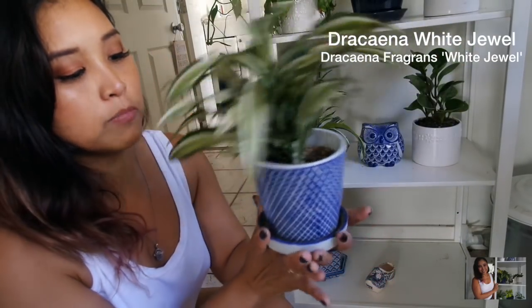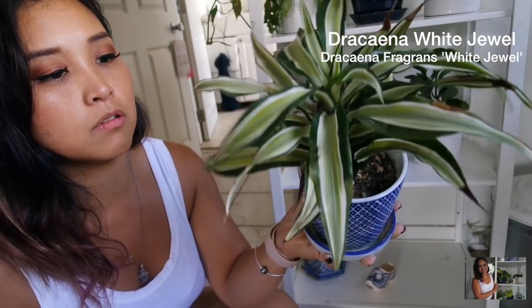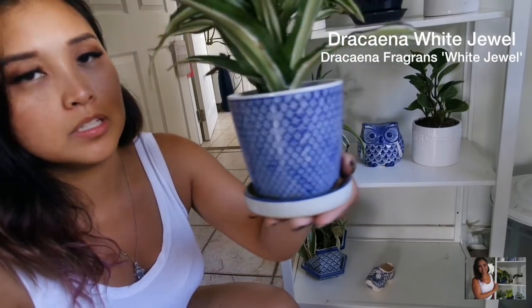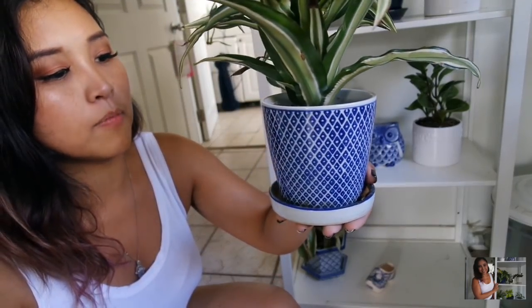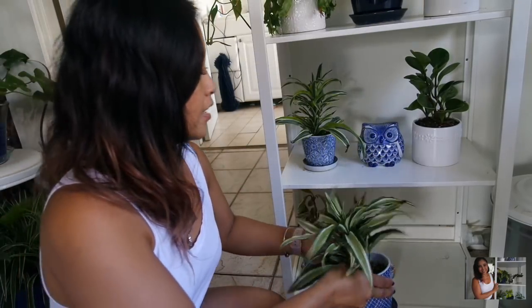And then down here I have my last dragon tree, my dracaena here, and it has like that white variegation to it, and also another slow grower paired with the same type of aesthetic planter that I got from my local TJ Maxx here in Las Vegas. And that is going to wrap up all of the plant babies currently living on my plant shelf.